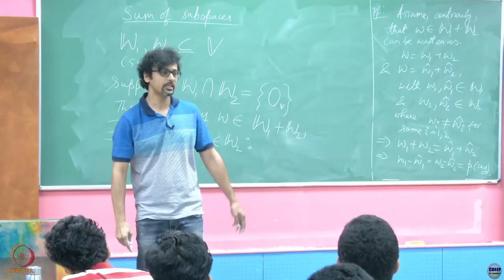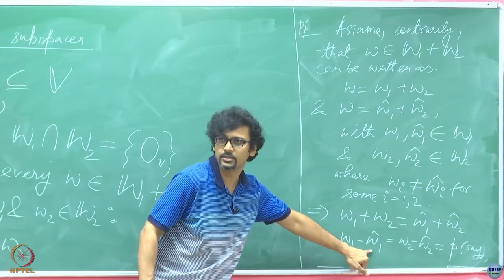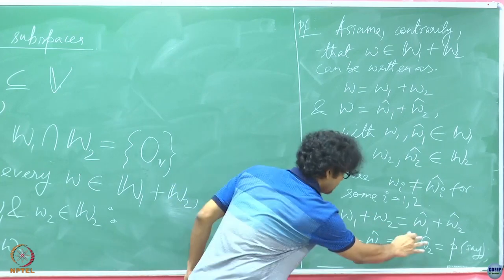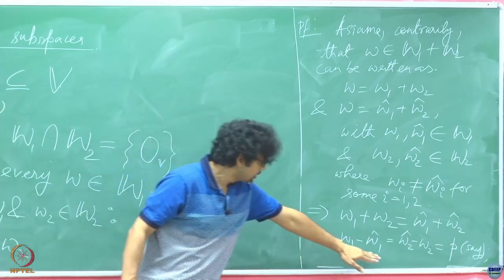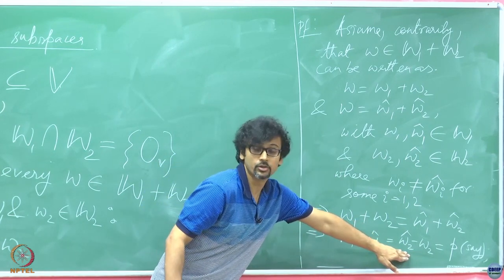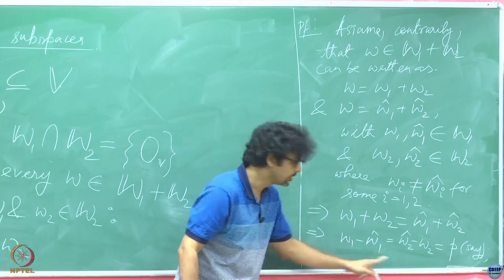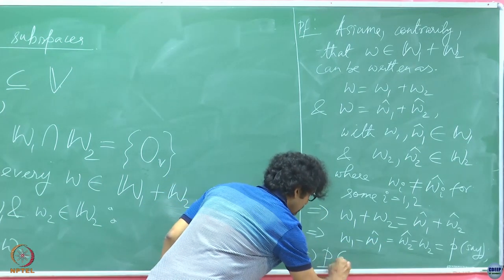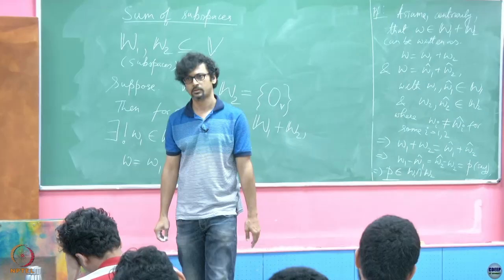So look at P closely. What can we say about this vector P? From the expression here, W1 and W1 hat must both come from the subspace W1. Sorry? Oh, it's the opposite, is it? Yeah. W2 minus W2 hat, yeah, that's right. Anyway, the point still remains that this object here belongs to what? W1. And this object here belongs to what? W2, right? So therefore, this object P, which is equal to this, belongs to W1, and it belongs to W2 because it is also equal to this. So therefore, P belongs to W1 intersection W2. Is it not?